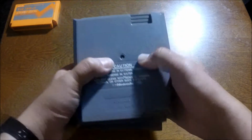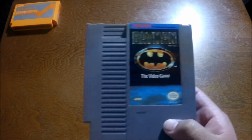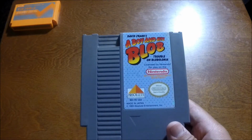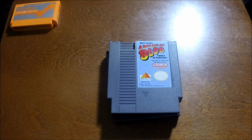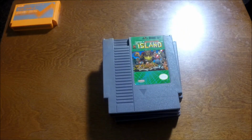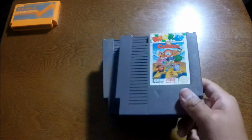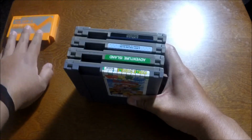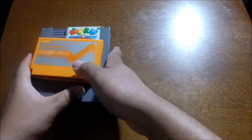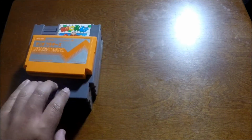And then I picked up the following 4 NES games at a local Goodwill. The first game is Batman, and we have A Boy and His Blob, Adventure Island, and finally Kickle Cubicle. I picked these games up after the flea market adventure we had. That day the flea market was really dead, so luckily Goodwill saved us and made it not so much of a crappy game hunting day.